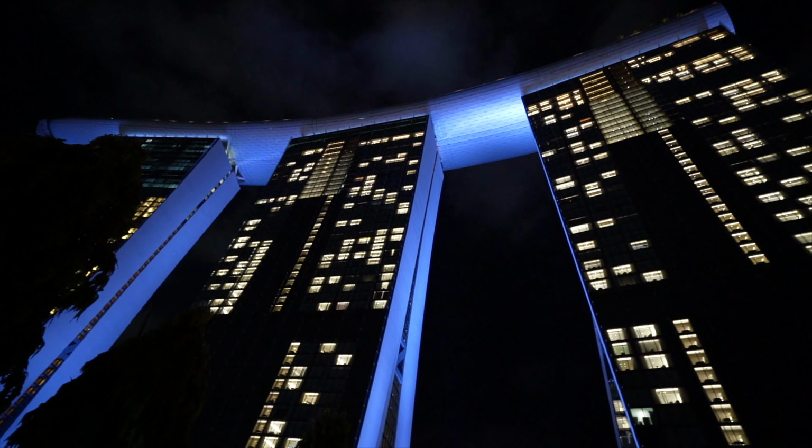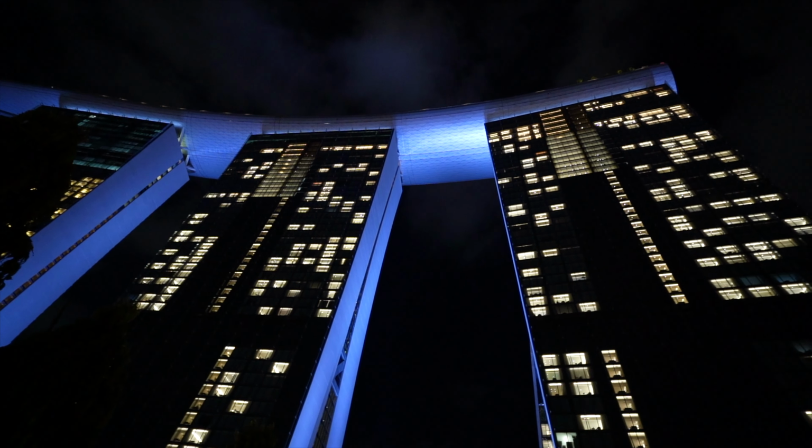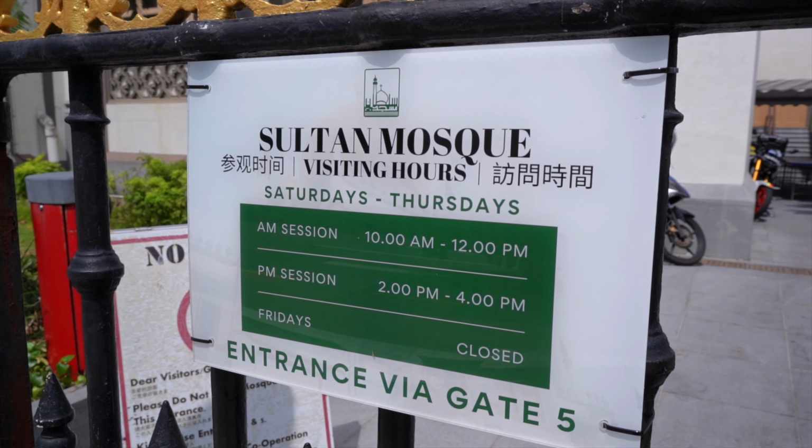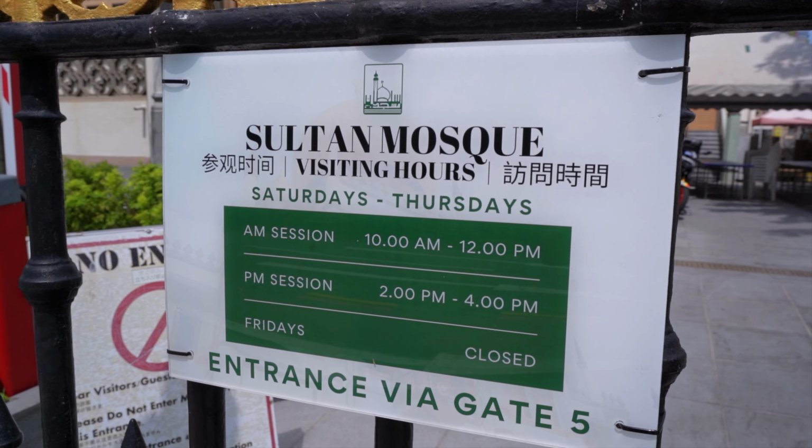When it comes to scheduling your days, consider that some of the top attractions are time dependent. Kampong Glam's iconic Sultan Mosque is only open to the public at certain times a day, so be sure you can time your visit to when it's open.